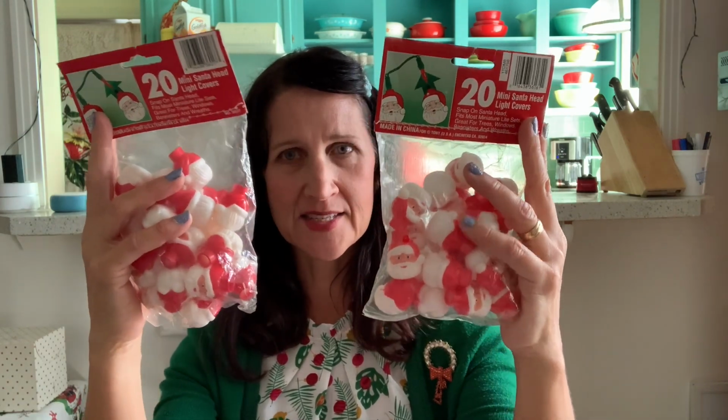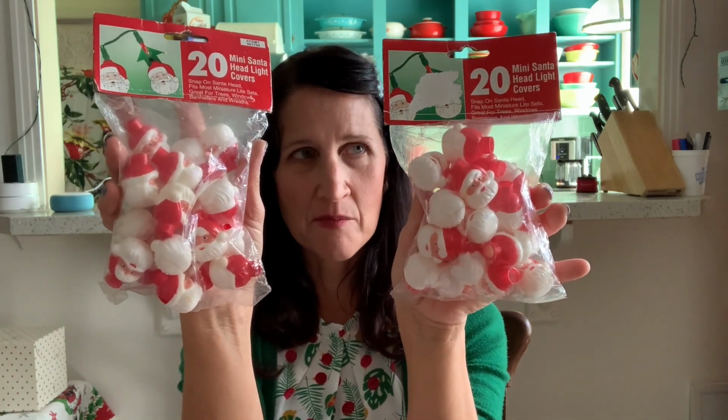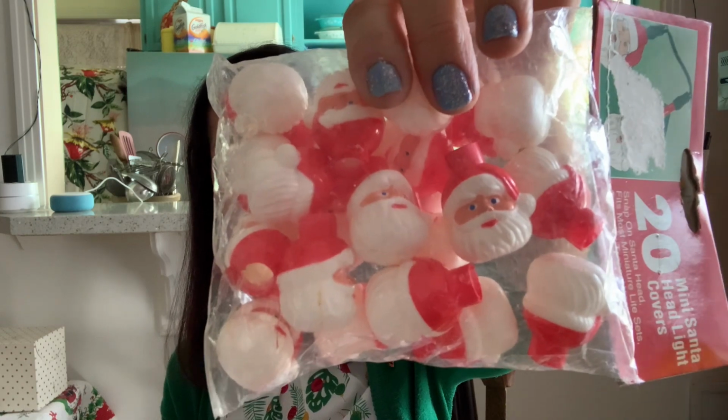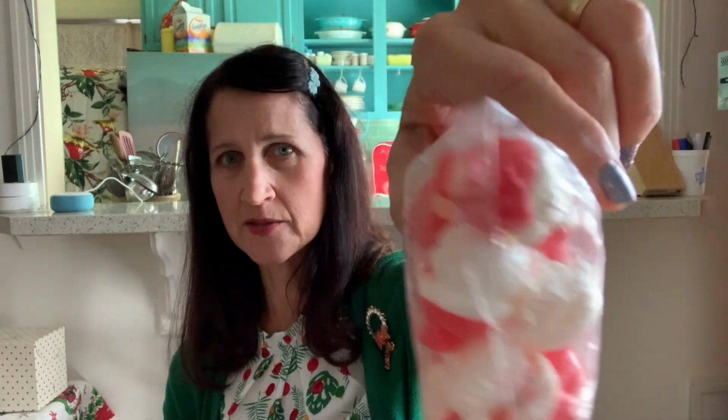Now, I can't decide what to do with these. Part of me wants to take them out of here and put them in some kind of jar and just, you know, stick my hands in it from time to time. Part of me wants to leave them like this, and part of me wants to get rid of them. They're really quite nice, and I guess you would put them over the little LED lights on a little strand, you know, the little skinny ones. They're not terrible.